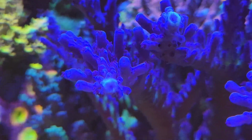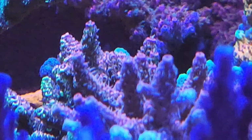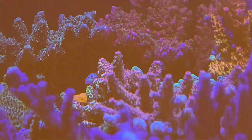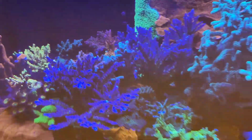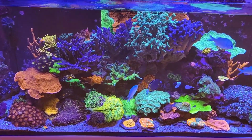Polyp extension on this Montipora, and obviously the red planet at the back is just absolutely crazy. So overall, guys, the polyp extension on the SPS after using that food is fantastic.